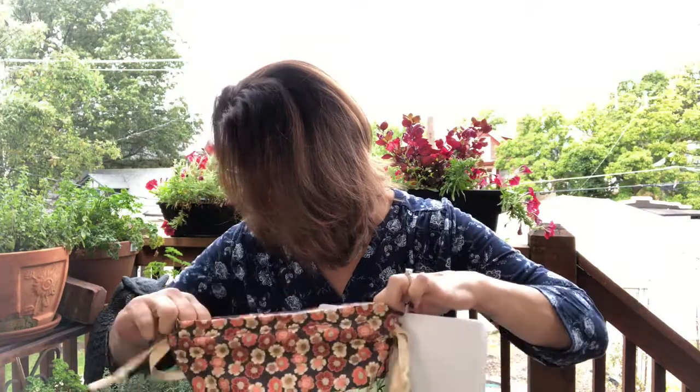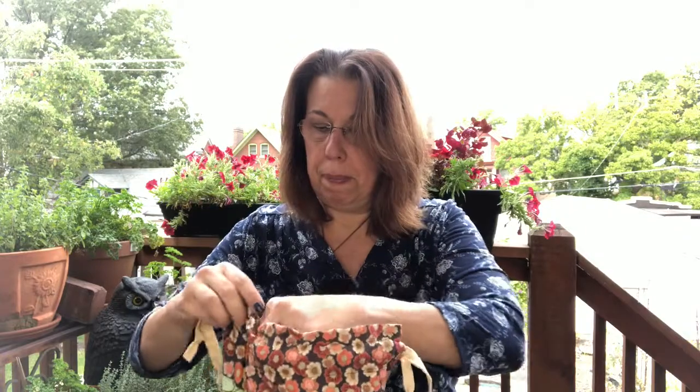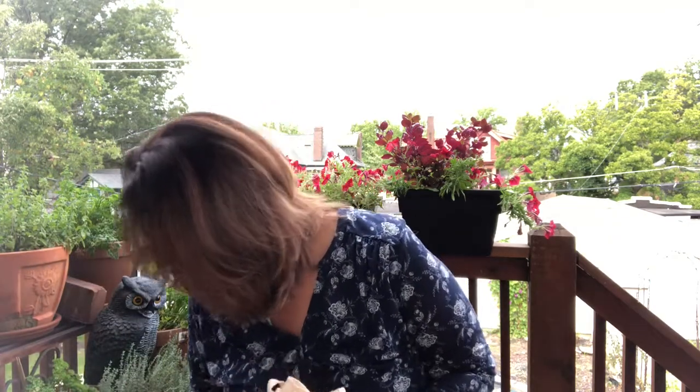Let me show you another shawl that I cast on and tell you a little bit about it. This is called the sideways shawl. Hold on, oh no, that's wrong. This shawl is called the Strand Wanderer.